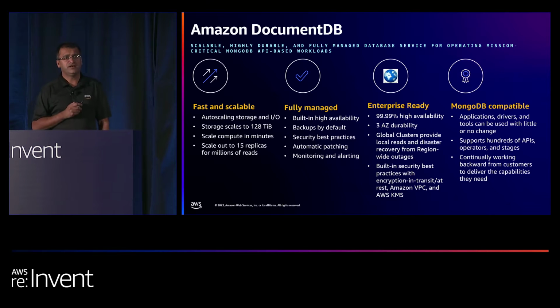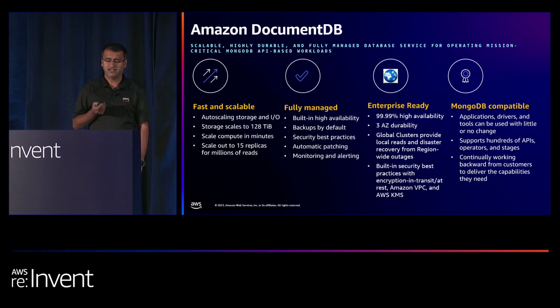Enterprise ready. More and more enterprise customers are using DocumentDB, and they need high availability and durability. We provide 4 nines of high availability and 3-AZ durability. Enterprise customers also need HADR from region-wide outages. We offer a feature called global clusters, which I'm going to talk about in a few minutes. But at a high level, global clusters allow you to have a primary cluster in one region and 5 secondary regions, which allows you to fail over in case of region outages.